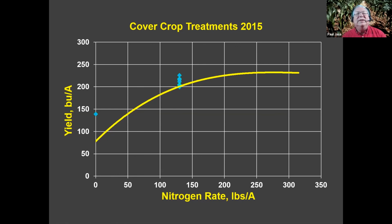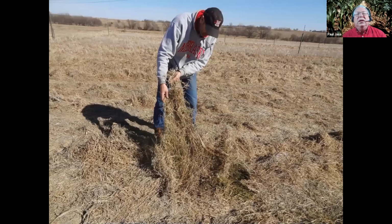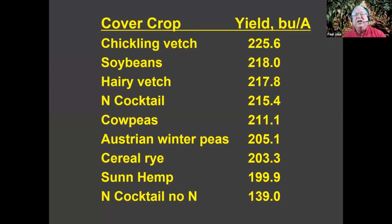All right, what's the winner on top there? Hairy vetch. Remember, it didn't look like much. Here's what it looked like that next spring. Frost knocked it down. Stu Hoff, our farm manager, is standing up here to take a look at it. There's a lot of biomass there. More important, there's a lot of nitrogen fixation there.